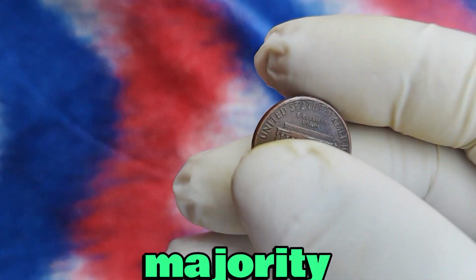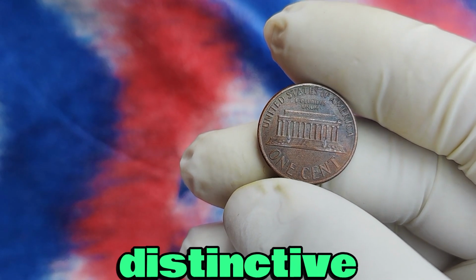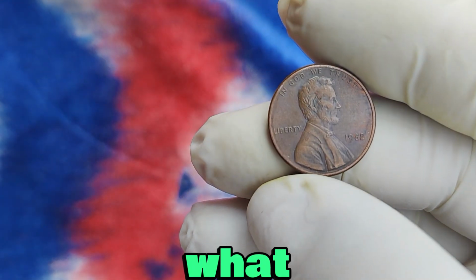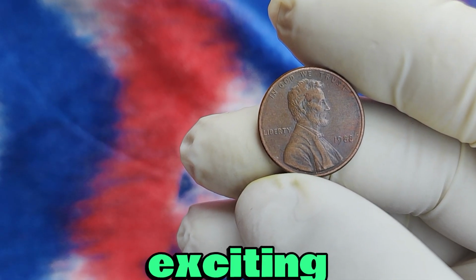While the vast majority of the 1988 pennies were made of the typical copper-plated zinc, this rare batch contained a distinctive, metallic composition that made them stand out. So, what does this mean for their value? Let's talk money, because this is where it gets even more exciting.